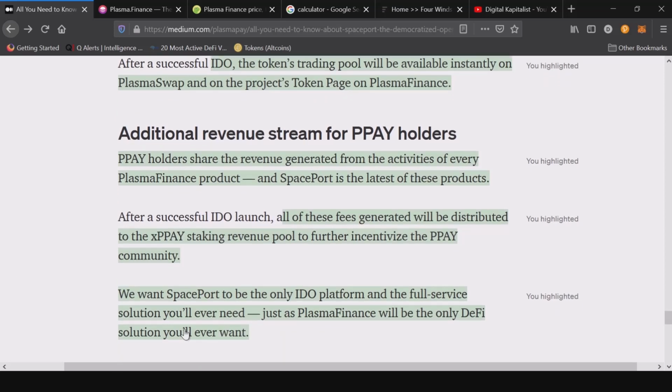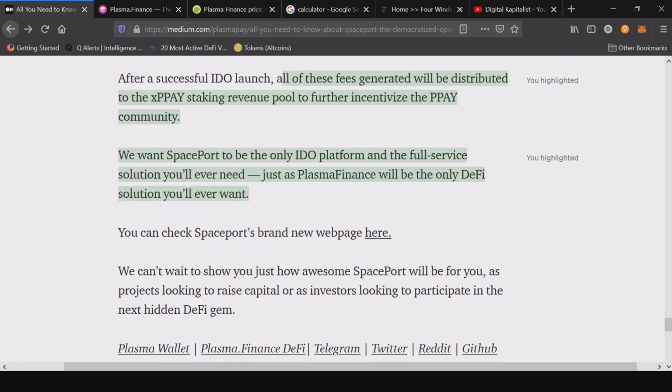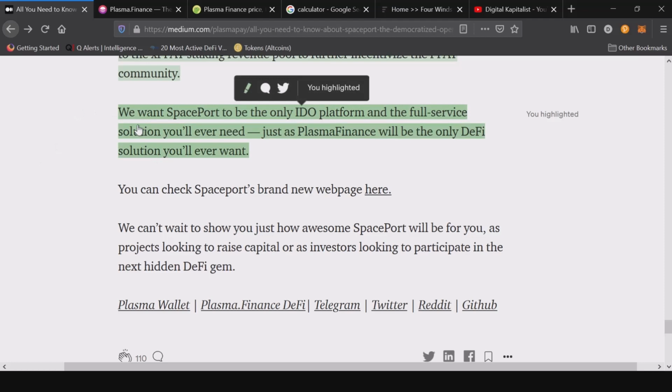And there'll be an additional revenue stream for PPay holders. PPay holders share the revenue generated from the activities of every Plasma Finance product, and Spaceport is one of these products. Like I told you, XPPay holders get it from all the trading fees, from the trading pools and from PlasmaSwap and all that. It's the same here. So as more products come in, like this IDO launch, we're going to get more money for XPPay holders. We want Spaceport to be the only IDO platform and full service solution you'll ever need, just as Plasma Finance will be the only DeFi solution you'll ever want.